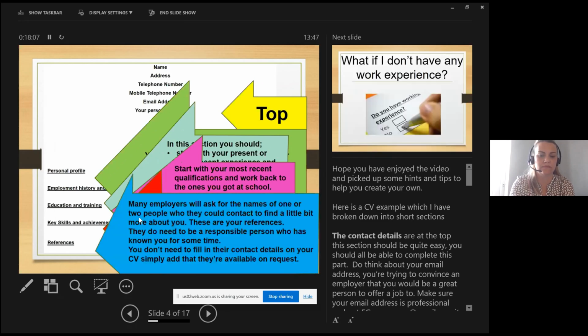And then the last section is references. Now, a reference is somebody that an employer can go to ask about you. So someone who will vouch for you, give you a good word, a good reference. That's why it's called a reference. So they will go to them and say, this person's applied for a job. Tell me about him. What did he do while he was with you?